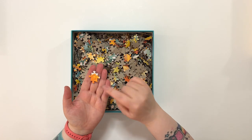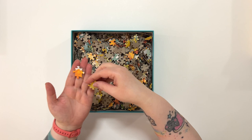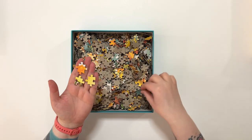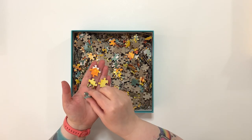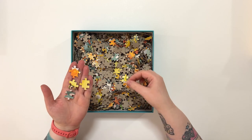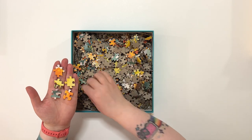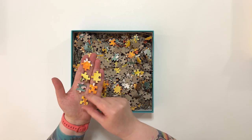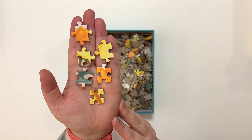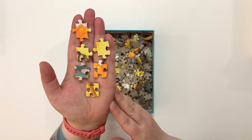So let's take a look at some of the piece shapes. Obviously we've got one with four tabs, and let's see. Oh yep, we've got one with three tabs. Then we've got a two tab one and another version of a two tab. And do I have a one tab? Oh yes, here we go, one tab. And do we have zero? Oh yes, okay. Wow, that's cool. So it looks like we've got all your traditional piece shapes. Six different shapes plus edges. So that's fantastic, quite a lot of variety.